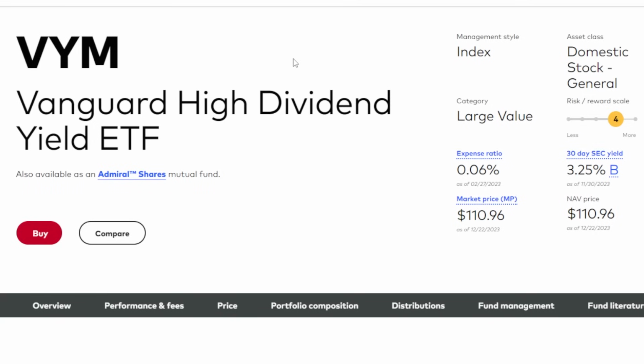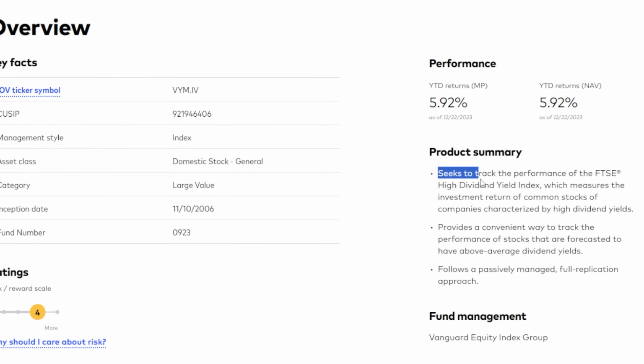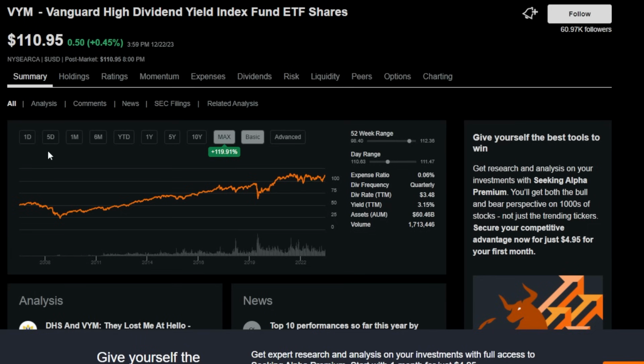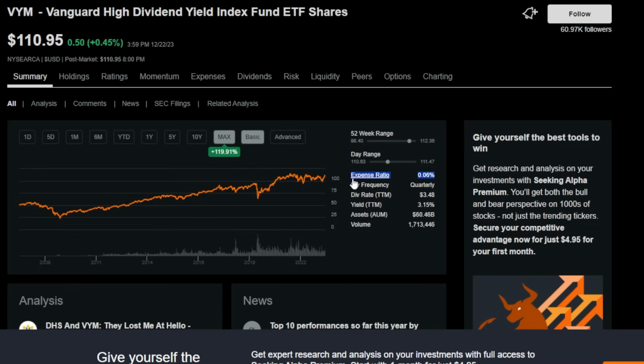Now, the last dividend growth ETF that you could of course combine with DGRW and SCHD, or of course buy any of these on their own, would be VYM, or the Vanguard High Dividend Yield ETF. VYM's product summary says it seeks to track the performance of the FTSE High Dividend Yield Index, which measures the investment return of common stocks of companies characterized by high dividend yields. VYM, just like SCHD and DGRW, has grown like crazy in ETF price over time. Since around 2006, the ETF has over doubled in price. The ETF also offers a cheap expense ratio, which just like SCHD is at 0.06%.